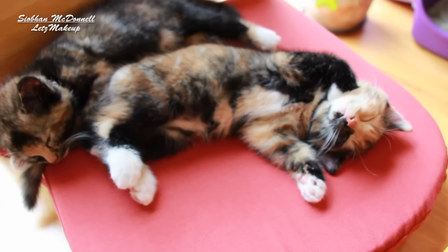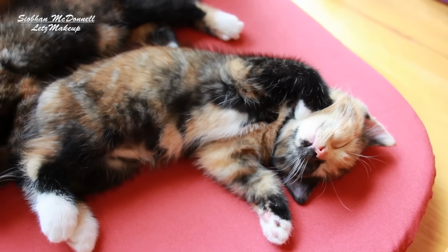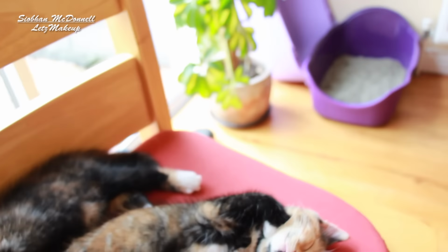Seriously though, how cute is Mittens? Look, her little paw. And yes, that's their poo box in the background. They wouldn't go in with the lid on, so I have to get them used to it first.